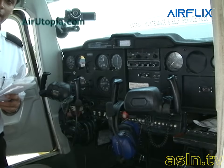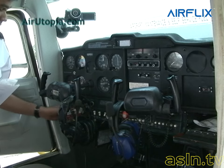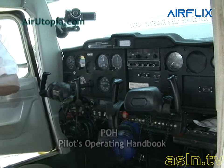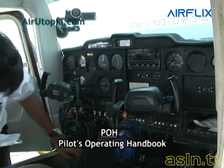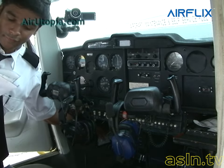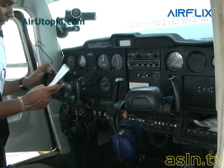Cabin inspection for today's flight on the 152 includes checking that the ignition is off, check. Documents and POH on board. We have the POH at the back of the airplane, so that's a check. We have our documents that are all the way back over here. We have a registration certificate, our airworthiness certificate. We have those.